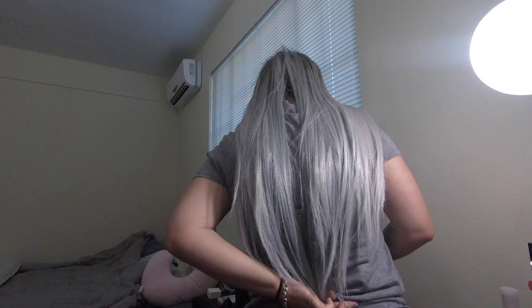So anyways, this is a full lace wig. I really like it. I think it's supposedly 22 inches. On me, I feel like it looks longer than 22, like 24, but I don't have a ruler with me to confirm, but it's pretty long. So if you look all the way back here, it goes to basically the top of my waist area.